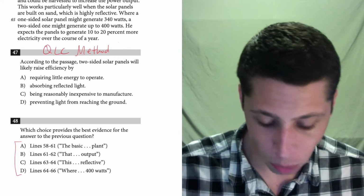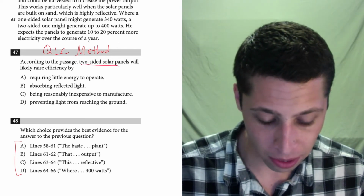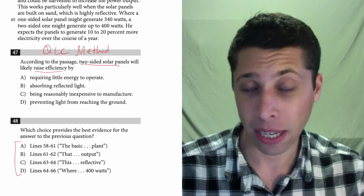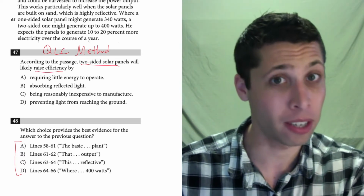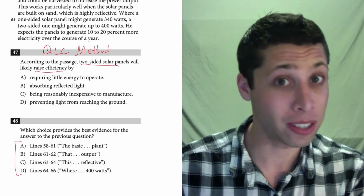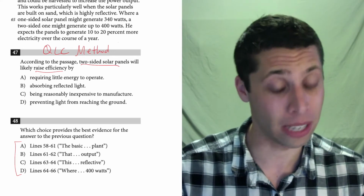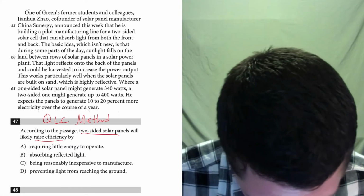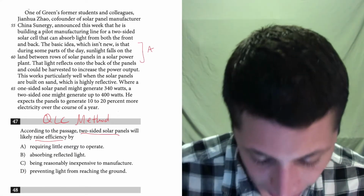So let's take a look. What are we being asked about? Something very specific. Two-sided solar panels will raise efficiency by doing something. So there's a specific answer to this question, and that's a good sign. It probably means we'll know it when we see it. So let's look at 58 to 61. It's right here. That's line reference A.